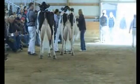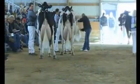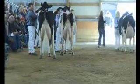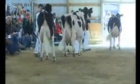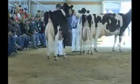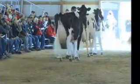For those of you marking your catalog, there were 12 6-year-old and older cows. Reading down your catalog, 1801 was fifth, 1802 did not show, 1803 was the winning entry, first best udder and first bred and owned, Rosedale Lexington, exhibited by Rosedale Genetics of Oxford, Wisconsin. 1804 did not show, 1805 was second for Milk Source Genetics. 1806 was 12th, 1807 was 10th, 1808 did not show. 1809 was 7th. 1810 did not show. 1811 was 11th and won the production award for Tori Everett of Brooklyn, Wisconsin.